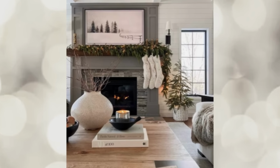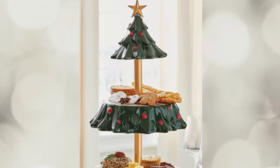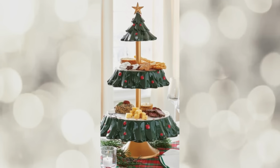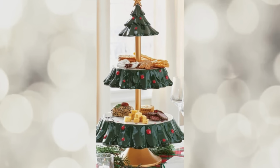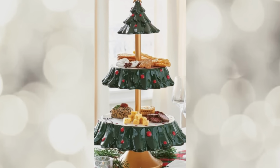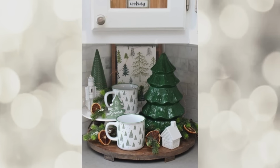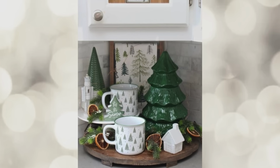So I love this look right here where you have this Christmas tree that is a little cheese platter. So incorporating beautiful things like this into your home is definitely really welcoming for people. So if you are someone who hosts a lot of family and friends, then you can definitely splurge on items like these that make a bolder statement, and you can keep rotating them and using them throughout your home.